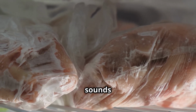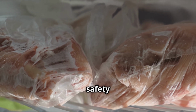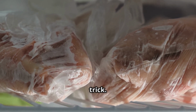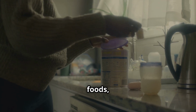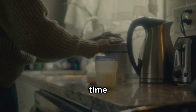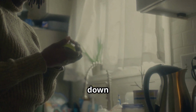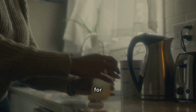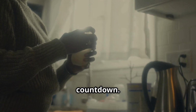Finally, the one that sounds like a death sentence, use by. This is the closest we get to a safety date, but even this one is usually a trick. You see it on stuff like meat or salads. For most foods, this is still the manufacturer's guess for peak quality. The only time a use-by date is a federally enforced safety rule is for infant formula. Its nutrients can break down over time, which is a real danger for a baby. For everything else, it's a strong suggestion, not a final countdown.